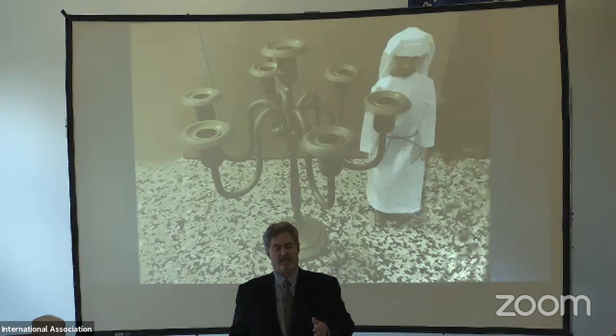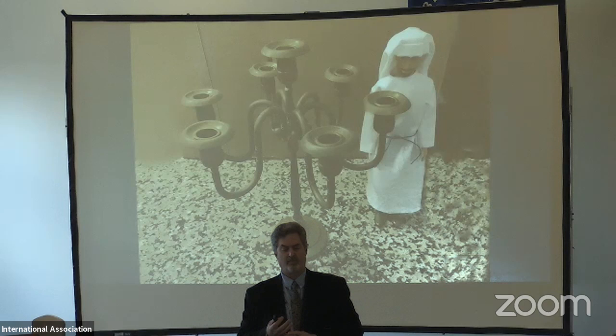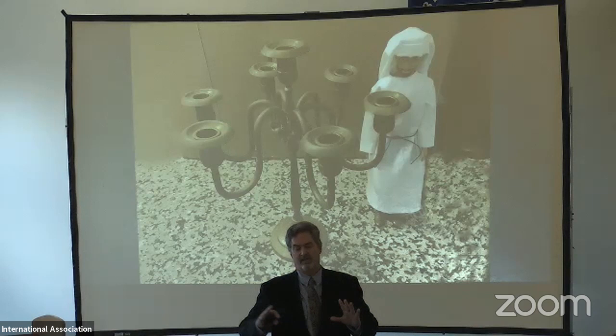Now, the golden candlestick actually has branches sticking out from it. It's like a tree. It's described as having branches, buds, flowers. And Ron described it as having six branches going out, and then a center place for a candlestick.